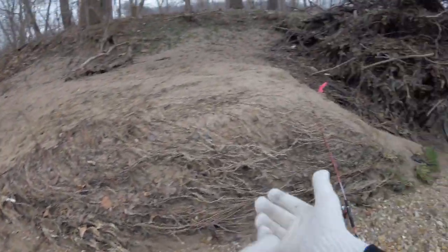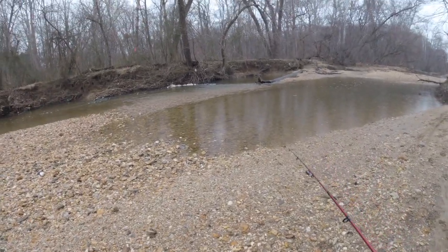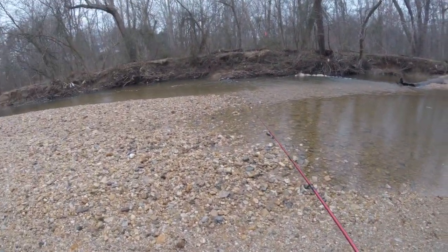Got some crankbaits, got some tackle in my bag and this spinning rod from Walmart. And hopefully we're gonna hook up to our really first fish through the winter. It's been a tough winter for fishing.